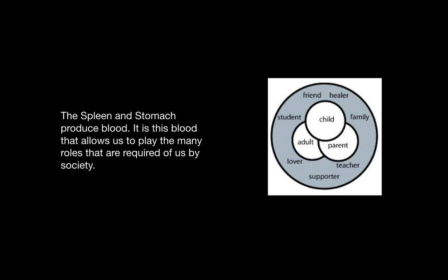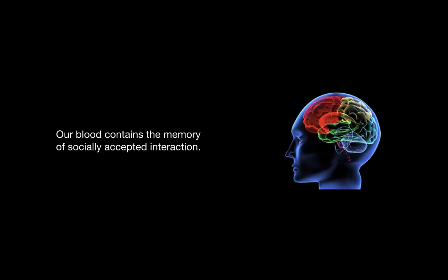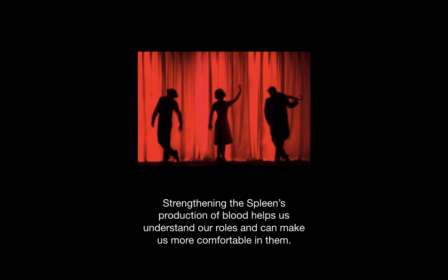The spleen and stomach produce blood, and it is this blood that allows us to play the many roles that are required of us by society. Our blood contains the memory of socially accepted interactions that we have had in the past. So by strengthening the spleen's production of blood, it can help us understand our roles and can make us more comfortable in them.